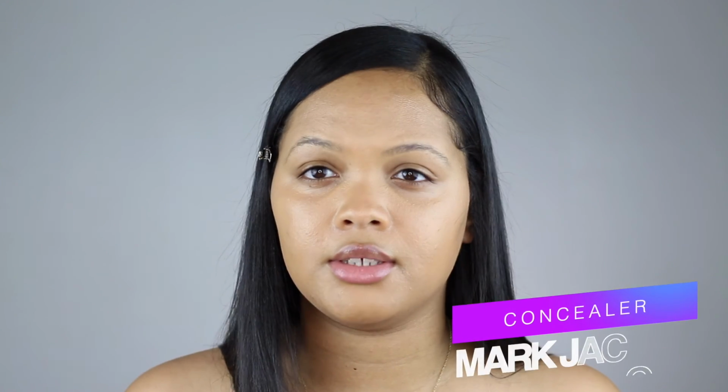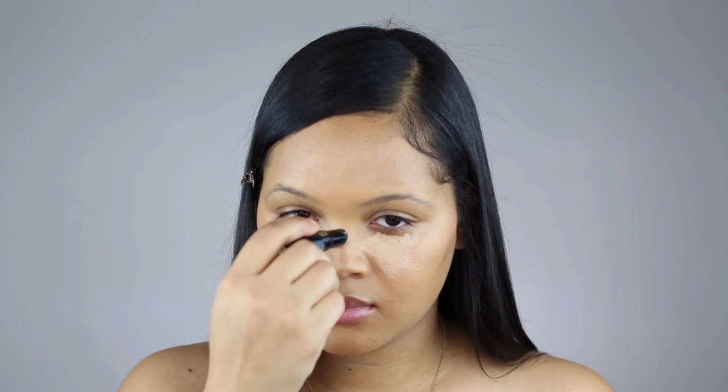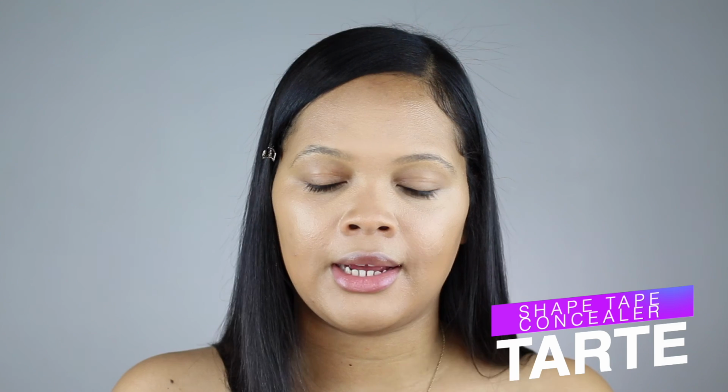So for concealer, we're going to use my Marc Jacobs concealer. I feel like I do want a little bit more extra highlight today, so I am going to go in with Shape Tape's concealer in Light Sand. Okay, so now I'm going to contour with Black Opal's foundation stick in Chocolate.